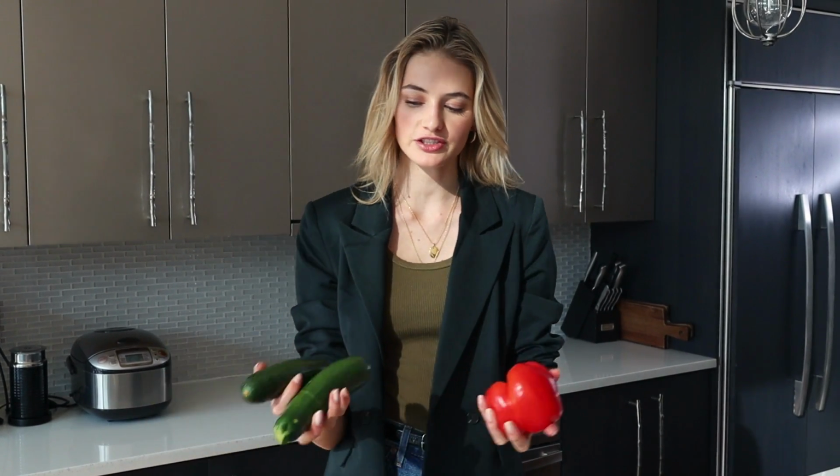So while the rice is cooking, I am going to start making the curry. We're going to start with cutting up the veggies, 2 small zucchinis, a red bell pepper, and we're going to cut the pineapple in small pieces.